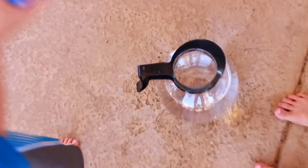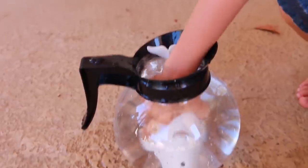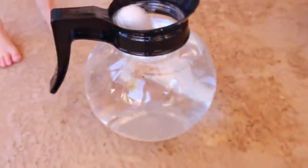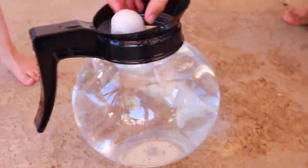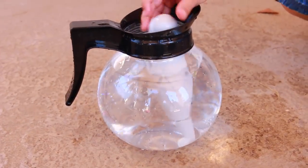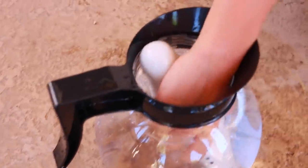Yeah. And now let's see if Bailey the whale can fit inside. Oh, look at her swimming there. She really wants to get out. This is not really friendly to whales. Oh, she's dancing, it looks like. She's saying, help me get out of here.